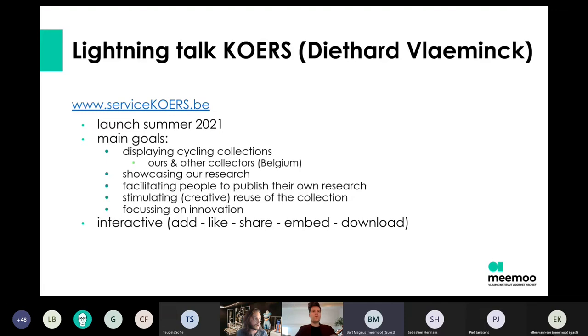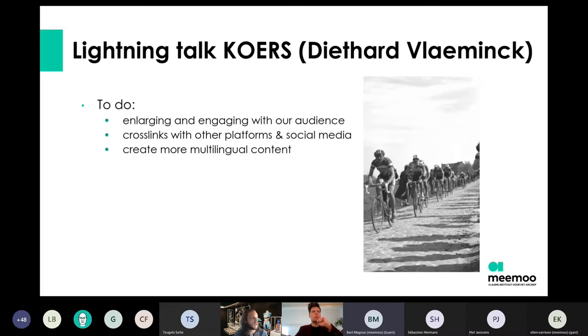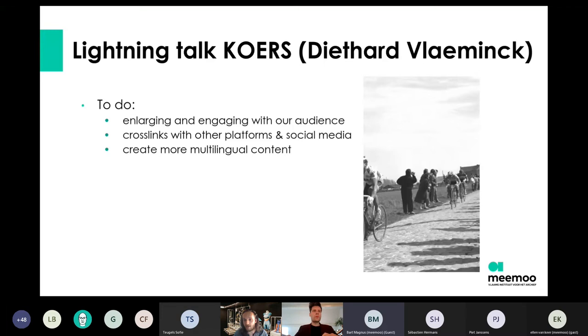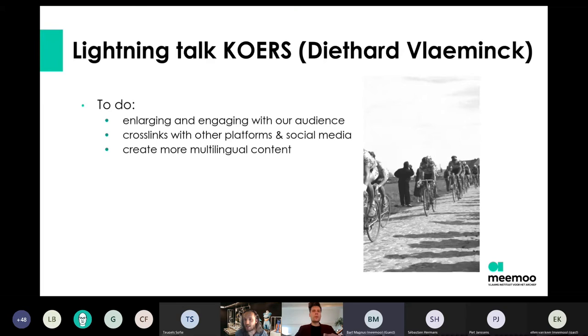Right now we are looking at linking with other platforms. This one is on the next slide. We are looking at ways to link with other platforms, for example Wikipedia and Wikimedia, but also to invest more in social media, as most of our users or our interested public is there. And of course, to invest more in multilingual content. But we are all ears for more ideas on how we can improve this, as this is a very young project. There's still a lot of growth potential.